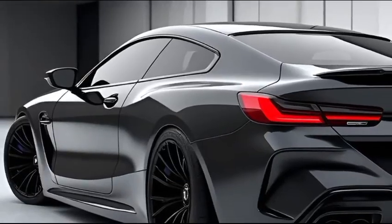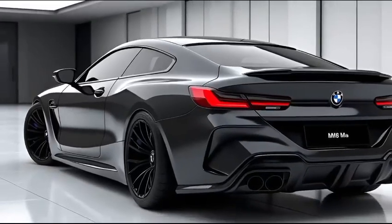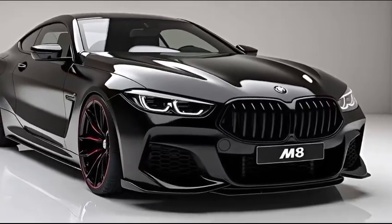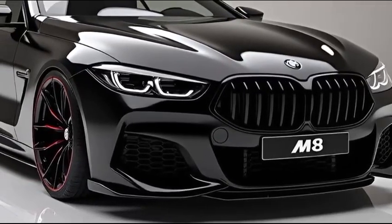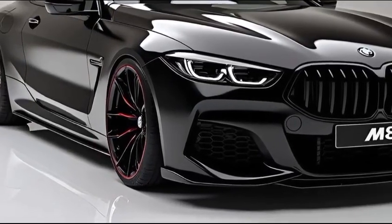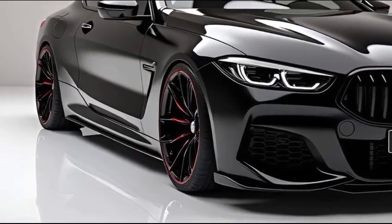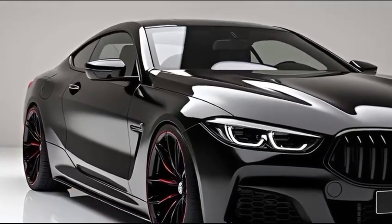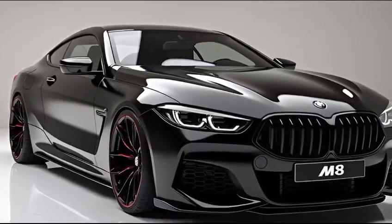When it comes to pricing, the 2025 BMW M8 remains a premium offering in the high-performance luxury segment. The coupe starts at around $140,000, while the convertible version commands a slightly higher price of approximately $148,000. Adding optional carbon fiber packages, upgraded wheels, or BMW's advanced driver assistance systems can push the price well beyond $160,000. While it's not the most affordable option in its class, the M8 delivers an unparalleled mix of luxury, cutting-edge technology, and sheer performance that justifies its price tag.